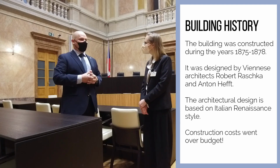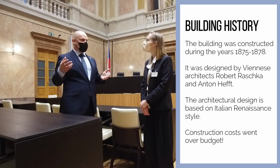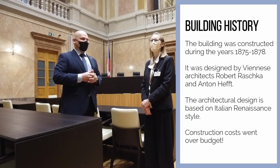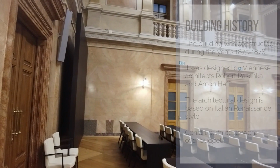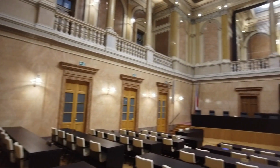Raschka and Mr. Heft. The budget for building it was 400,000 golden crowns of Austria, and in the first year they spent 800,000. A bit over budget. Vlastimil explained to me that recently this Assembly Hall of the Constitutional Court, which is one of the most important parts of the building, was renovated.